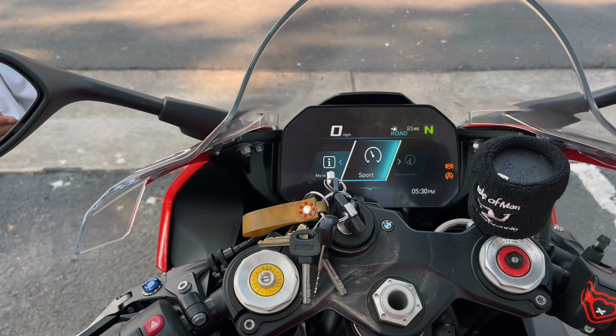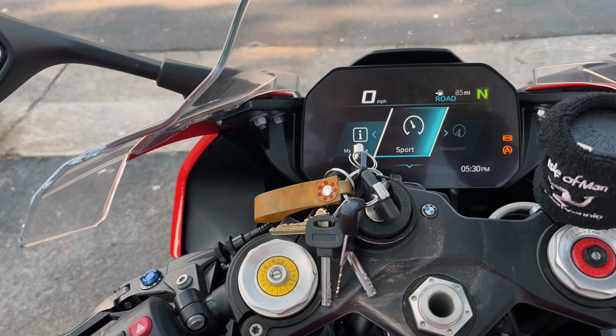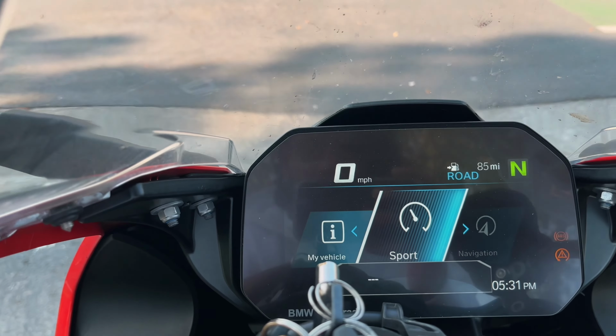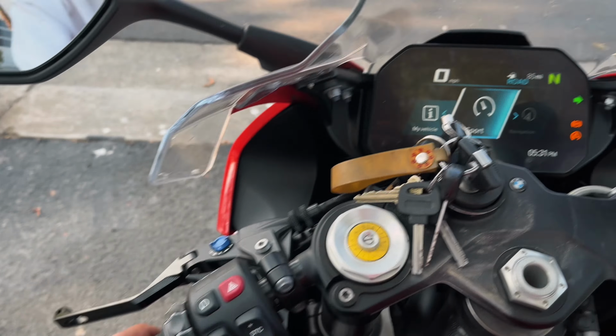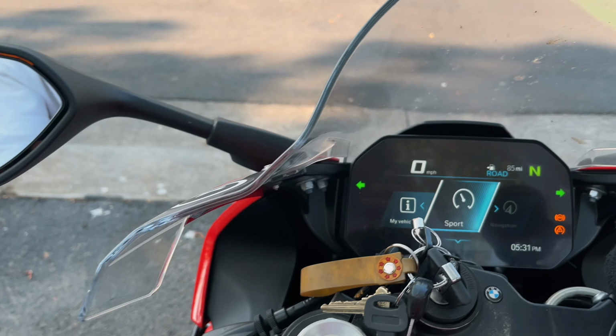So now that means traction control is off. That means you can get into some reckless activity, not recommended, you know what I'm saying? So we'll click this again and we'll turn traction mode back on. We also have the left and right indicators right over here. Left indicator, right indicator. And we got the emergency lights.